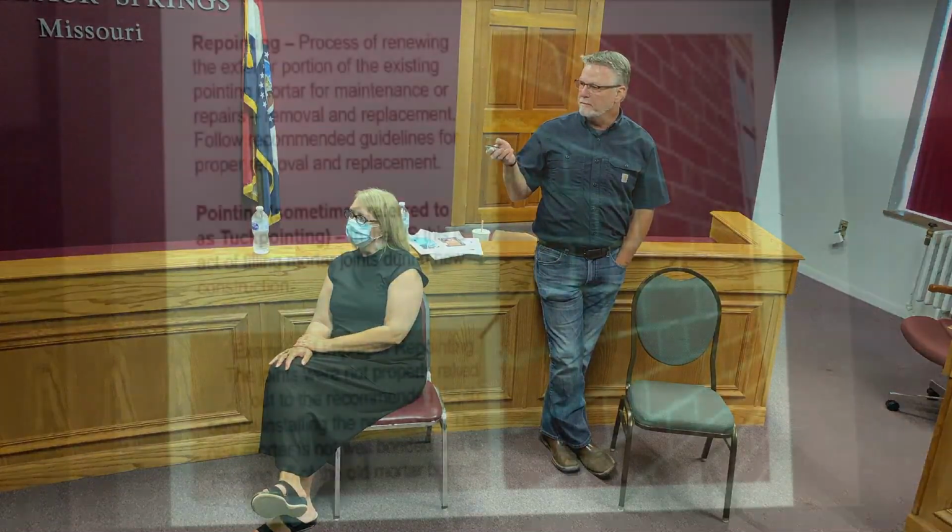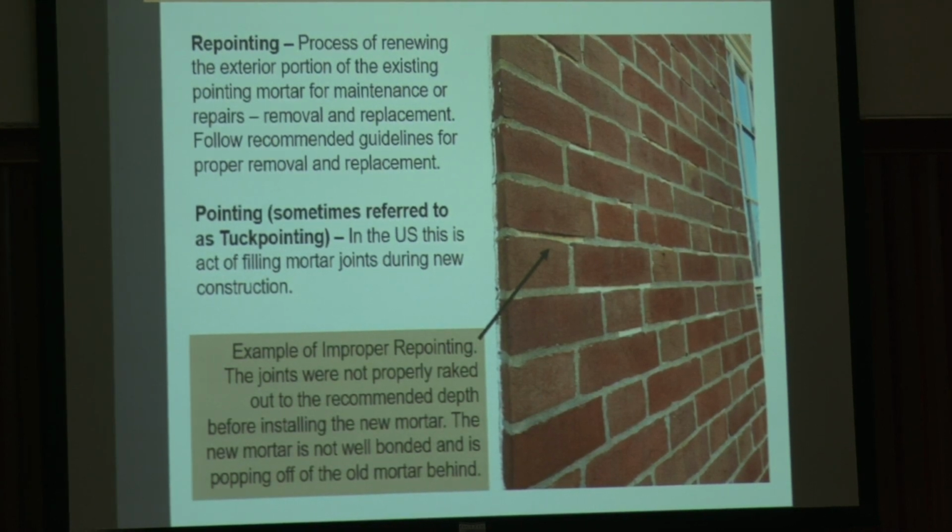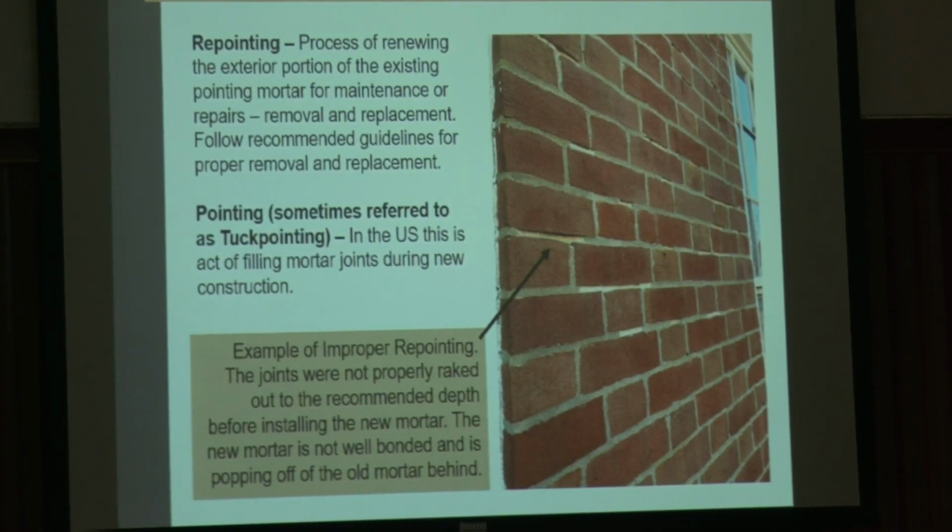Okay, so we talked about some of the terms. Repointing is just where you're actually going in and renewing the joint. We'll talk about some of the guidelines on how to do that. And pointing is just the act of filling mortar joints during new construction. Repointing is actually typically the term in the restoration world or on older structures.